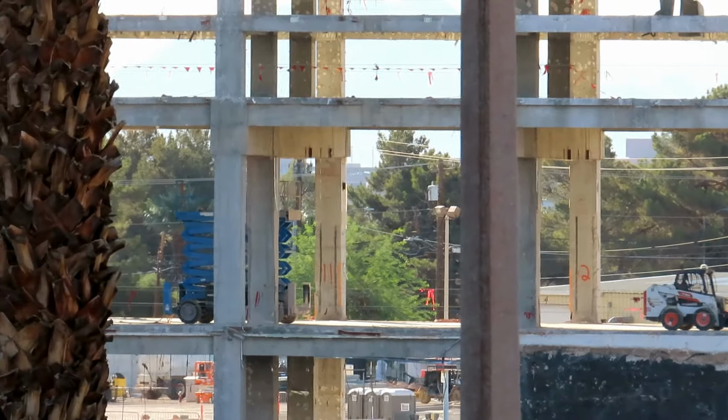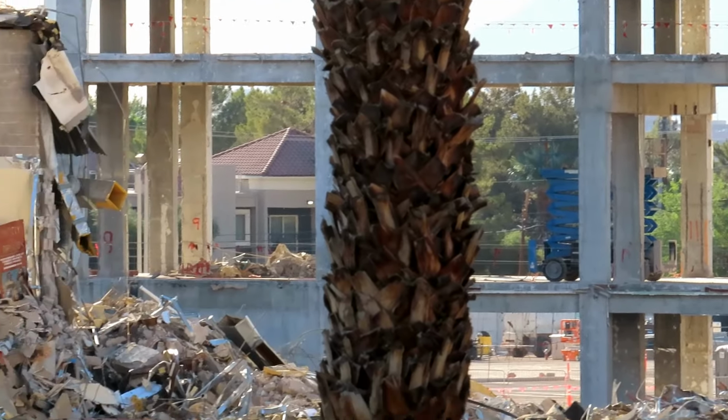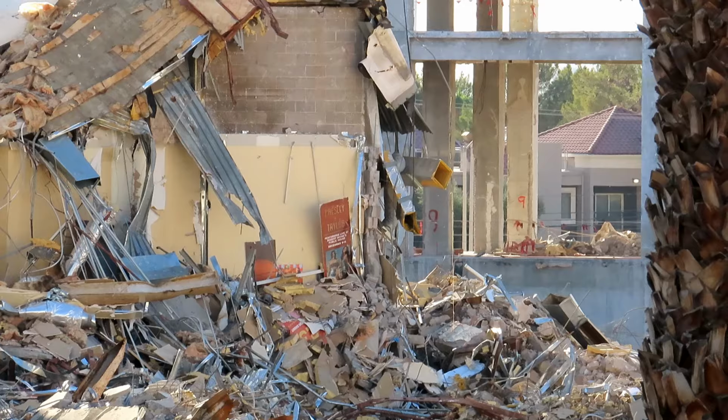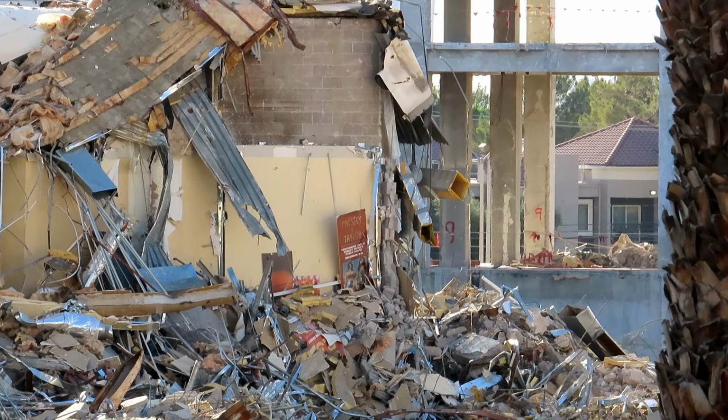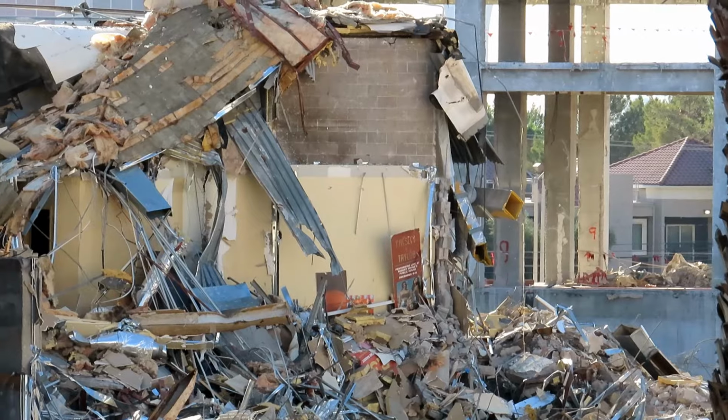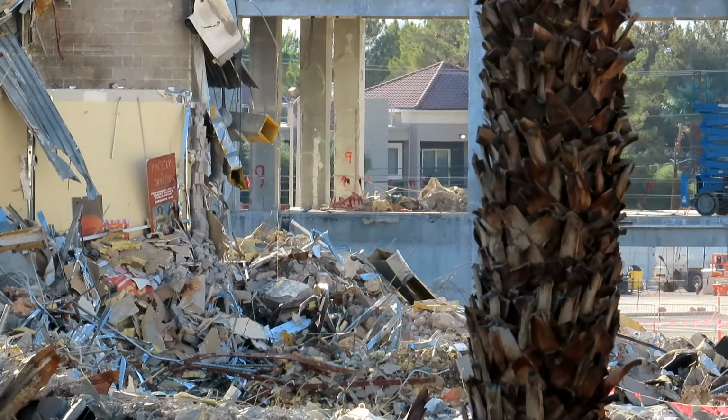On the back side they did, at least I think they still had it. Can't see it from here, but they had the dirt ramp that went up into that area. So I guess they could still get in and out of that floor.